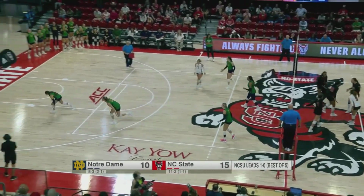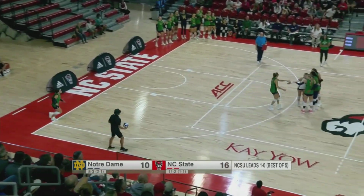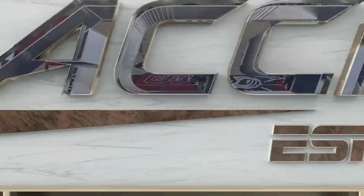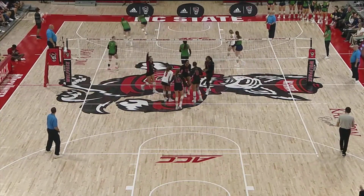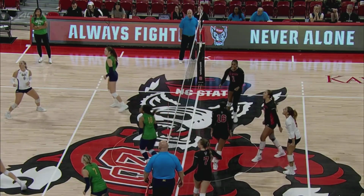In system play. Wow, Monson tried to save it. No chance. NC State working in system. Good recovery there by NC State. The point before, a very tough pass, ends up with an error. And here they get a perfect pass, goes straight to their middle, and they just beam it to the other side. Those are never fun.